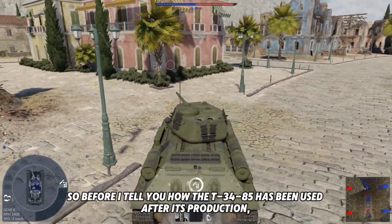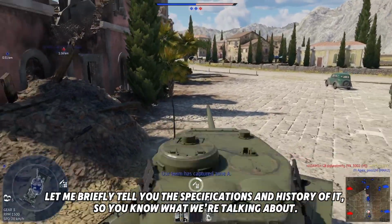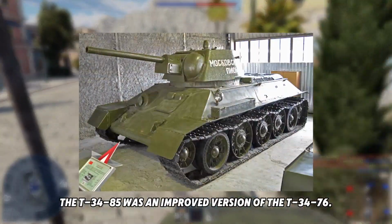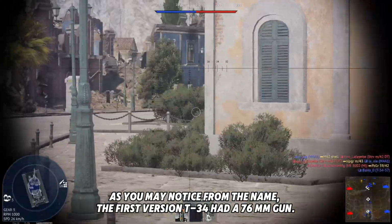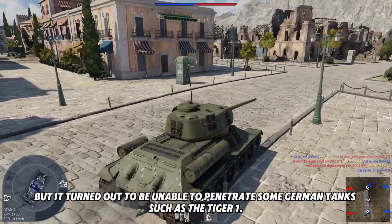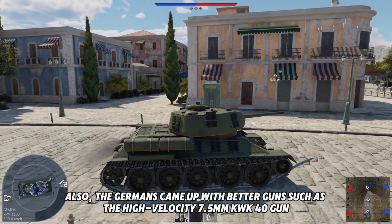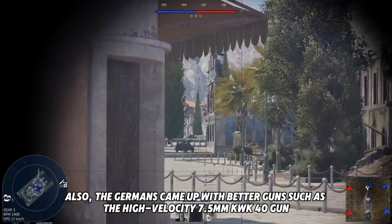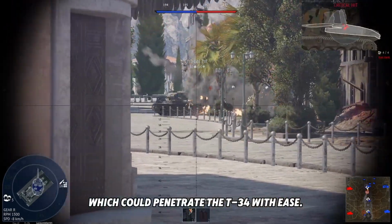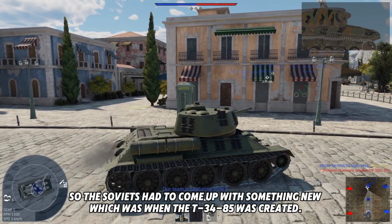So before I tell you how the T-34-85 was used after its production, let me briefly tell you the specifications and history of it so you know what we're talking about. The T-34-85 was an improved version of the T-34-76. As you may notice from the name, the first version of the T-34 had a 76mm gun, but it turned out to be unable to penetrate some German tanks such as the Tiger I. Also, the Germans came up with better guns such as the high-velocity 7.5cm KwK 40 gun, which could penetrate the T-34 with ease. So the Soviets had to come up with something new, which was when the T-34-85 was created.